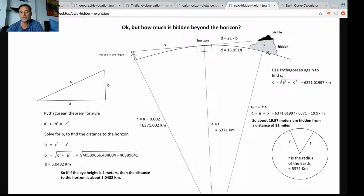Okay, so first let's calculate the whole thing. Let's call the whole thing C sub 1, just to differentiate it from this C over here. So C sub 1 is equal to A, which is the radius of the Earth, plus this unknown quantity X. But C is also equal, using the Pythagorean theorem, to A squared plus D squared. So C sub 1 squared equals A squared plus D squared.